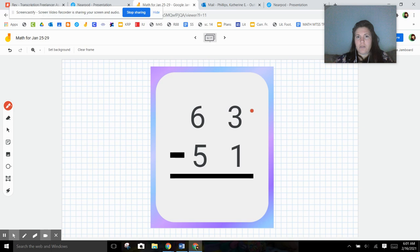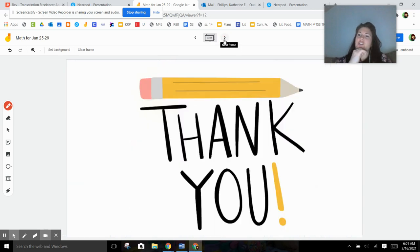All right, so let's look at this one. All right, we've got more on top. No need to stop. I just solved the equation. 3 minus 1 is 2. 6 minus 5 is 1. Don't be ashamed to use those fingers if you need to.